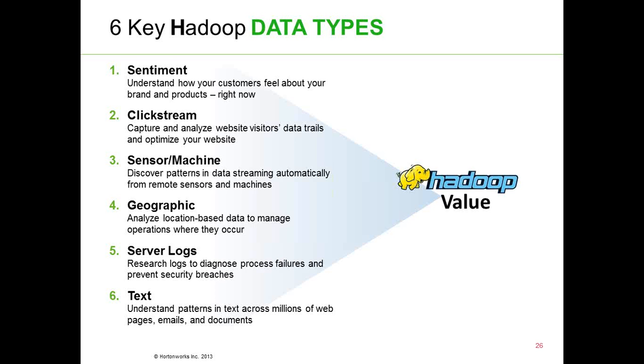So really, when we look at what people do with Hadoop, it is really to be able to cost effectively store, manage, and analyze these different types of new data that is being generated as a result of instrumentation that has happened across the board in the world that we live in now.